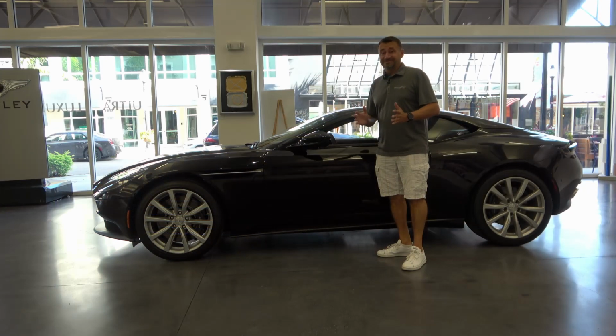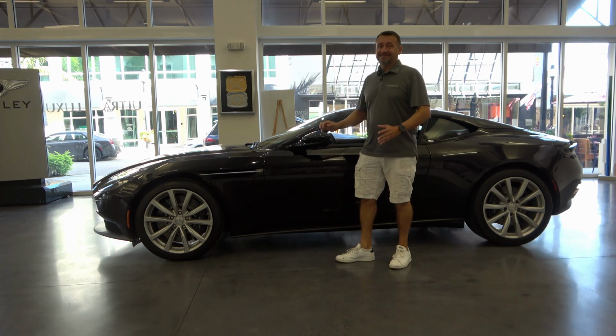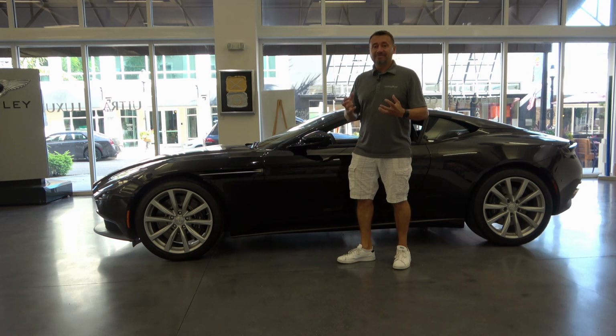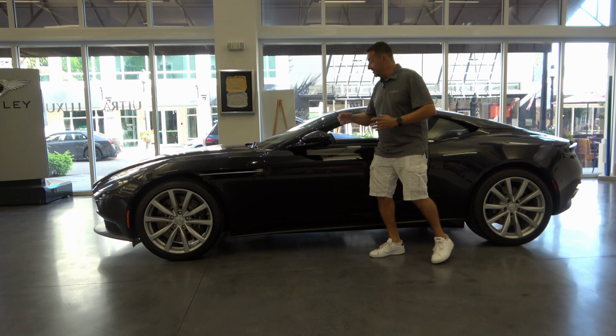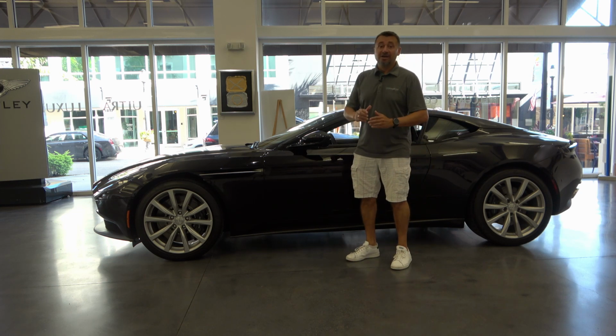I really love the side profile of this Aston Martin DB11. I got to tell you, it's one of the most classy, sporty vehicles, if you can combine the two. And it is, yes, it is in the supercar category, but it's a GT, so it's a Grand Tourer. It does have rear seats, believe it or not. I'm not sure if I'm going to be able to fit in there, but it does have them, and the interior looks absolutely amazing.